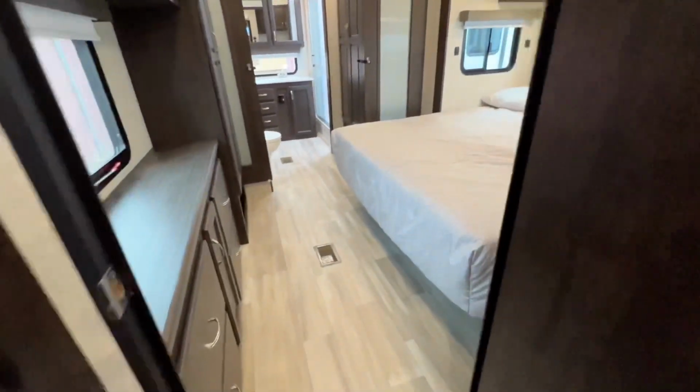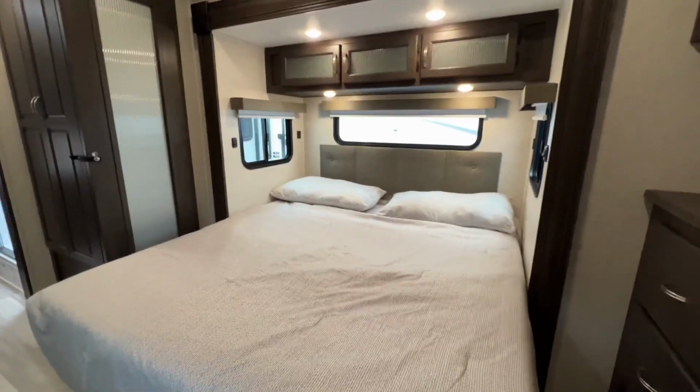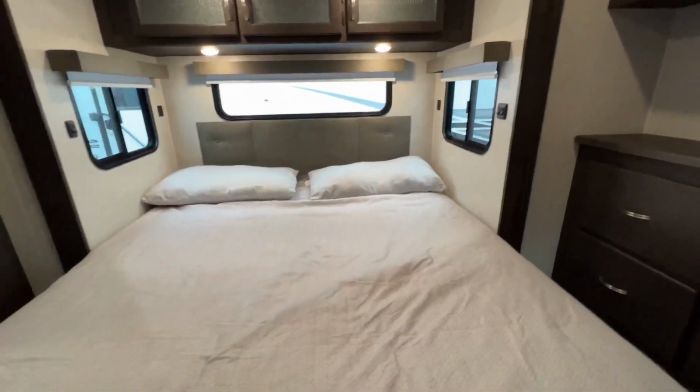As we walk through this door, we have our nice walk around king bed, cabinets all the way up and over, windows at each side of your head, roller shades on every window. Those are blackout roller shades, which make it really cool because it gets very dark.